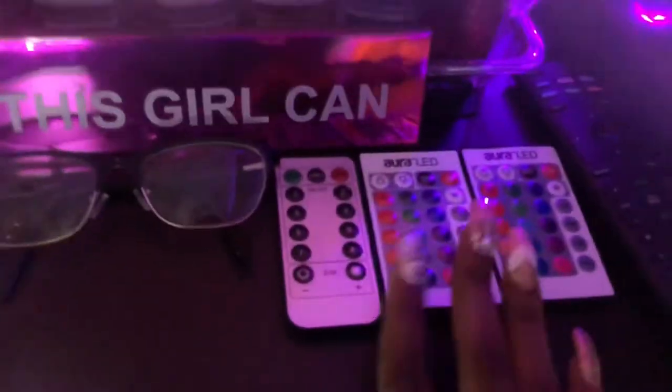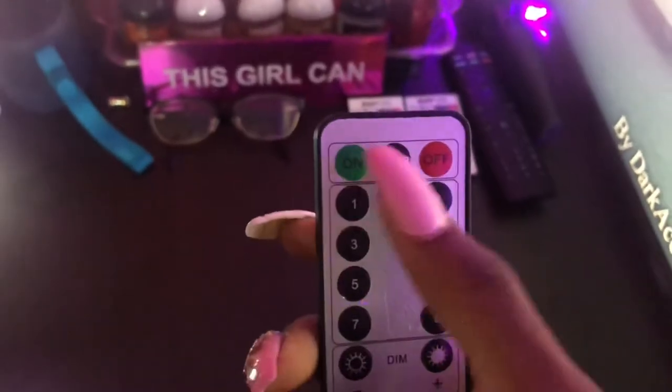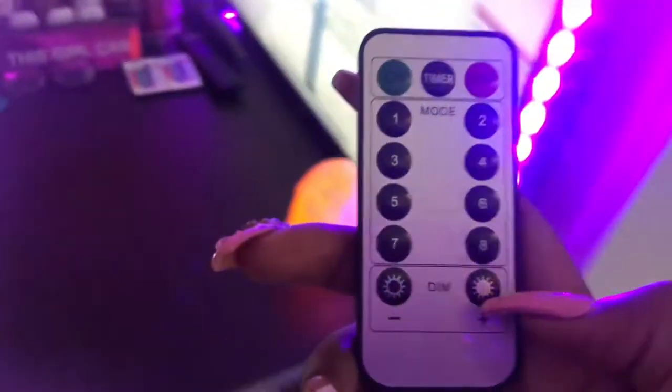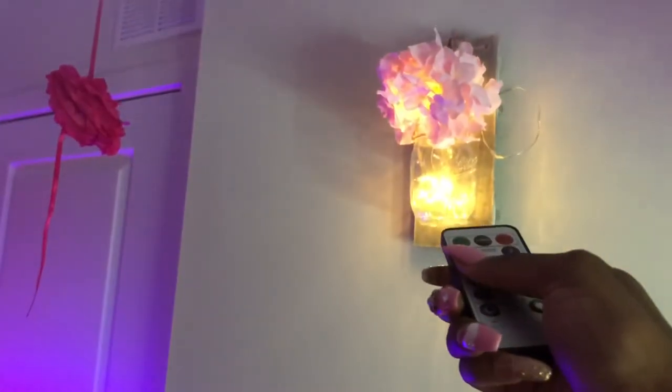So over here is the remote to it. These two go to my TV lights, TV remote, whatever. But this one right here controls all of the things. This is on, the timer off, and then the different modes. This is dim, and then this is bright. So you just point it, let me see, and it changed. Here is the view.